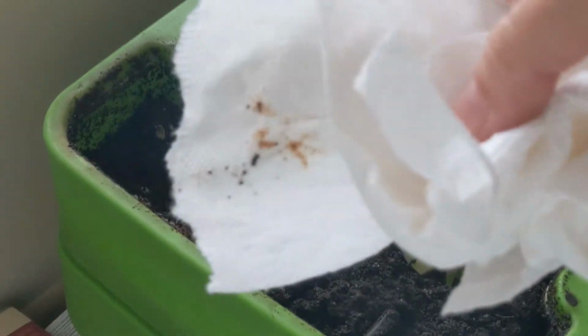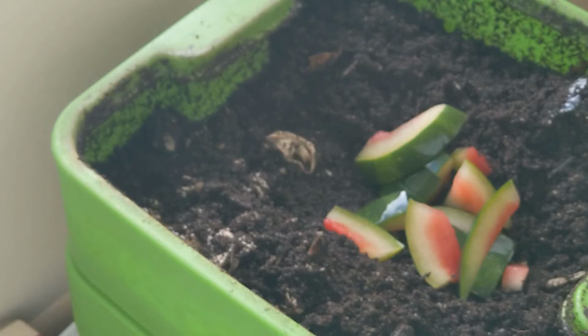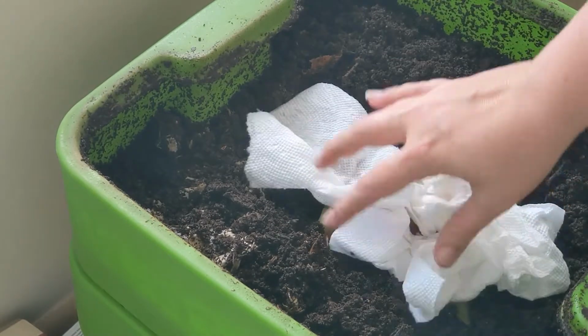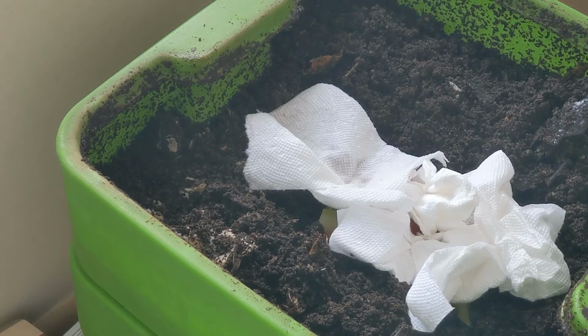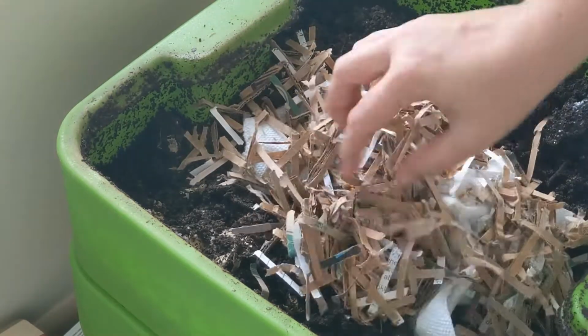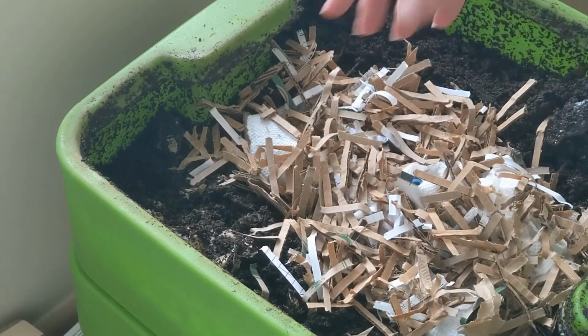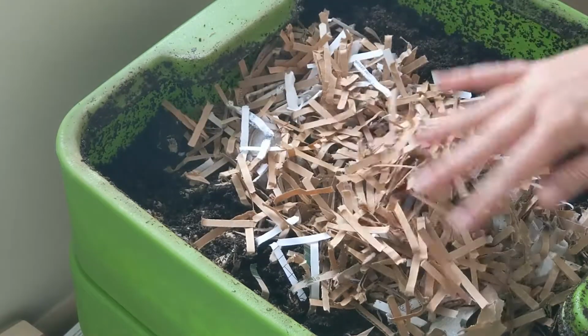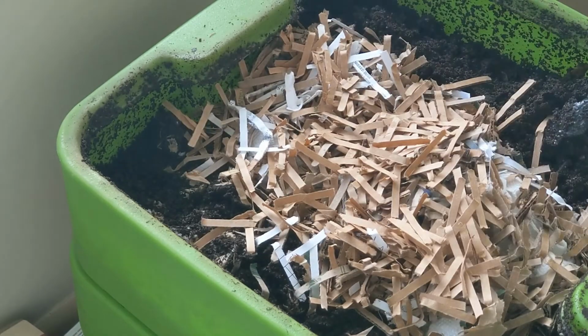I'm gonna go ahead and put some paper towels over these, just to help absorb some of that moisture. And then I'm gonna put a little bit of bedding in, since, like I said, it's gonna be a little while before we starve these guys. We got the other tier starving right now. So hopefully that will help with some of the moisture.